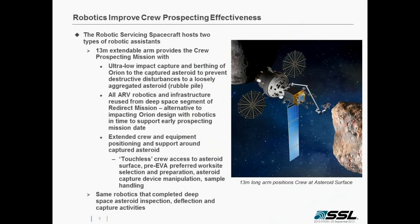So just to go into the crew support part of this, the front end of this vehicle, the separable vehicle, as you can see in this image, is joined with the Orion vehicle when it shows up, and has two sets of robotics on it. You can see the very long one, that's a 13-meter robot, and then there's a set of three slightly more dexterous robots. They're about 3 meters apiece.